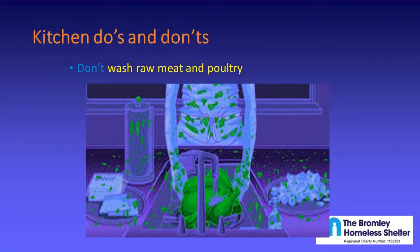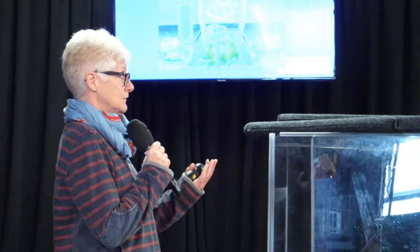Now, this is one that some people might find a little bit controversial. You shouldn't be washing raw meat and poultry. What you do at home is up to you, and I'm not going to tell you you shouldn't do it at home, but just bear in mind this slide shows where water has hit the raw meat and poultry and it's splashed. So it's splashing onto surfaces, onto the apron. So just be mindful that if you do wash meat and poultry, any water that's touched it is contaminated and could be splashing everywhere around.